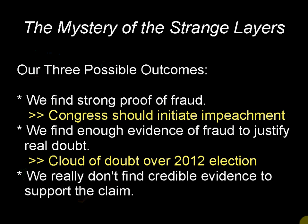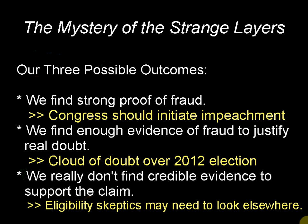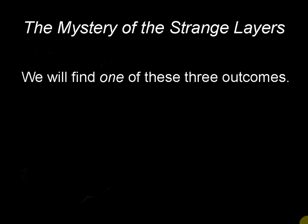On the other hand, if we find significant but not conclusive evidence of fraud, then there could be a big eligibility cloud of doubt hanging over our next election. If we find no credible evidence of the claim, then that would be an indication that the birther movement would either need to find strong evidence of forgery or lack of eligibility someplace else, or shift to opposing Barack Obama on policy matters rather than on his birth certificate. By the time that we're done, I can guarantee that we will come to one of these 3 conclusions. So, let's get started.